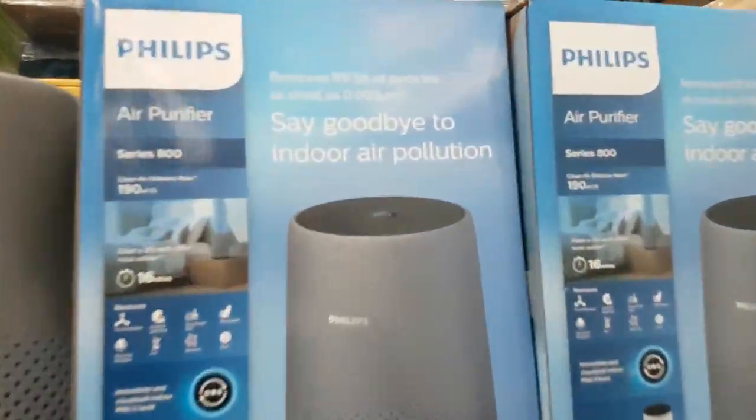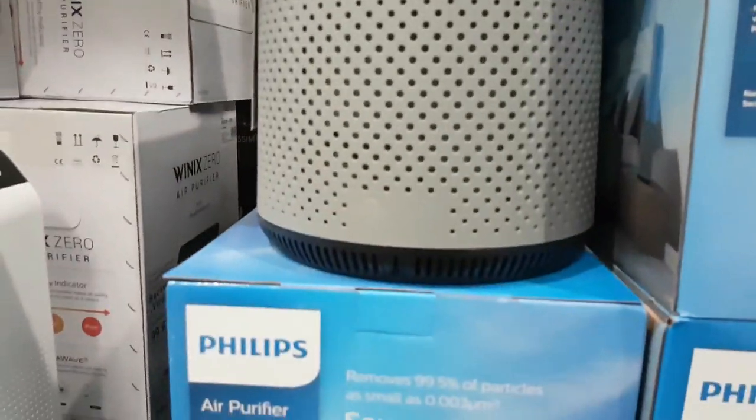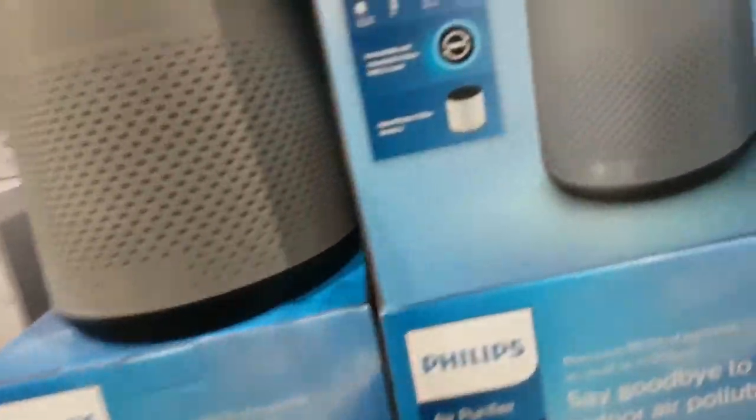Say goodbye to indoor air pollution. That's huge. Too big. What do you think of that? Yeah. That's pretty good too, isn't it? But look at this thing, it's bulky, it's massive.